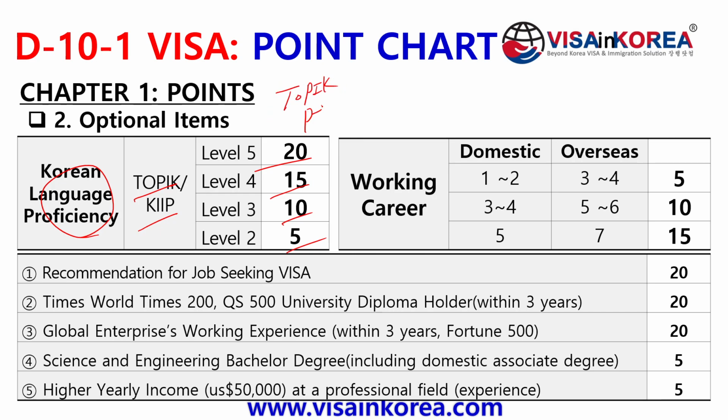If you got a D-2-1 to D-2-4, in this case, the TOPIK validity period is 2 years. But if you had a D-2-1 or D-2-4, and after that you got TOPIK 5, even though your TOPIK 5 validity period is finished, if you still have that document, you can use it for your highest points, even though your TOPIK level has expired, as long as you had a D-2-1 to D-2-4 previously. Wow, it's very, very great.